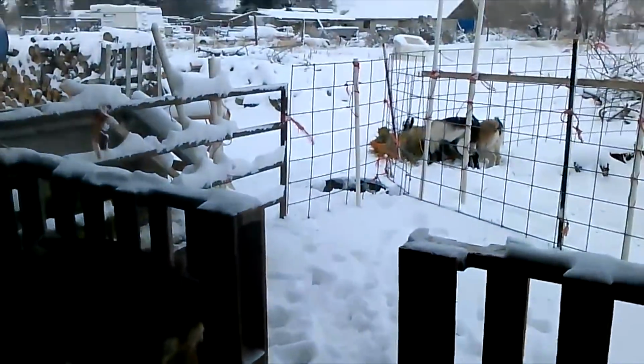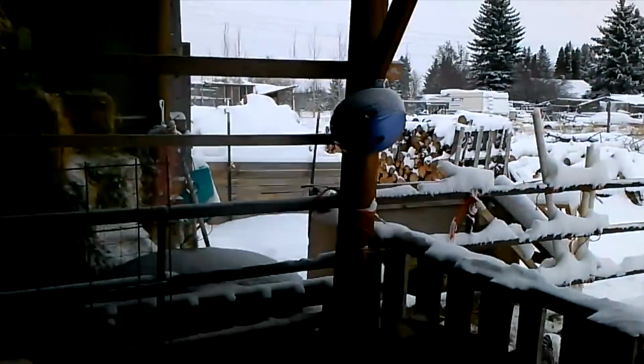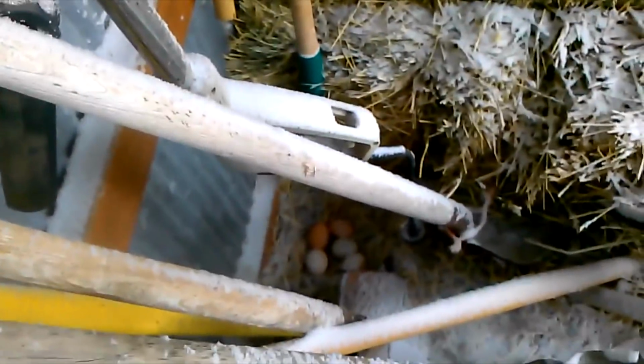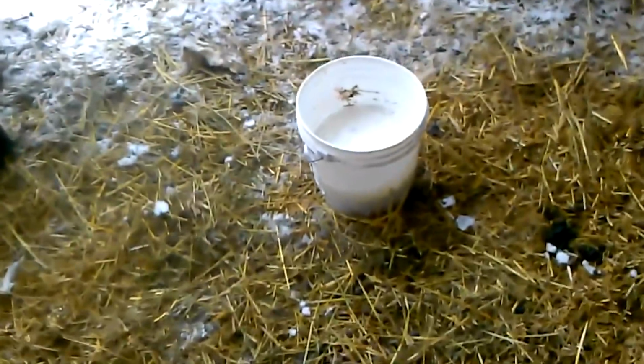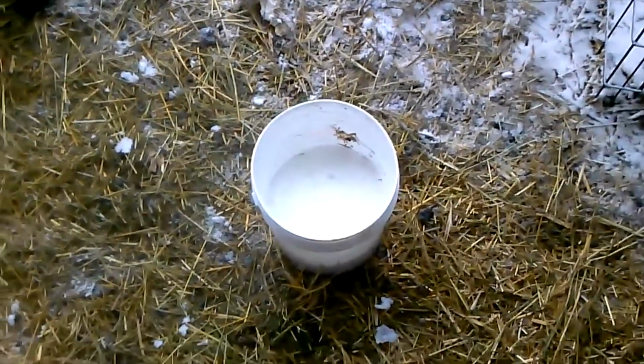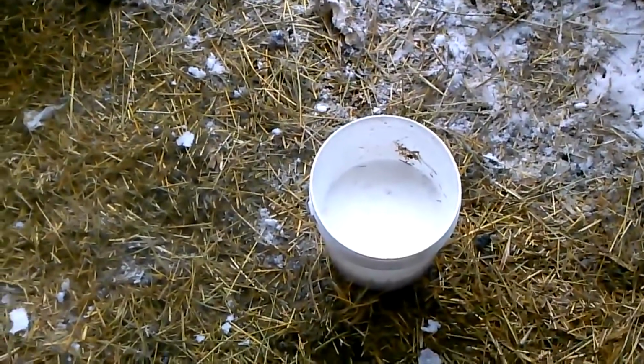We received at least 6 inches of snow last night. Yesterday we had bare soil. And can you see my eggs? I need to gather eggs. And I didn't have a clean milk bucket, so I just milked into one of the pigs' feed buckets, so the pigs will be getting a gallon of milk as a Christmas treat.